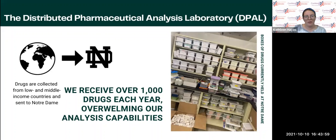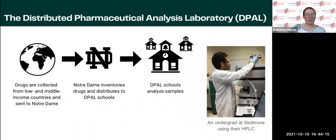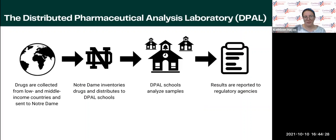At this point, here at Notre Dame, we receive over 1,000 samples a year, which is far too many samples to be analyzed in our lab alone. So we created a network of colleges throughout the United States and abroad to assist with analysis. Once the samples are received at Notre Dame, they're inventoried and sent out to DPAL schools for analysis. There, the samples are tested and results are reported back to Notre Dame, and then to the relevant in-country agencies.